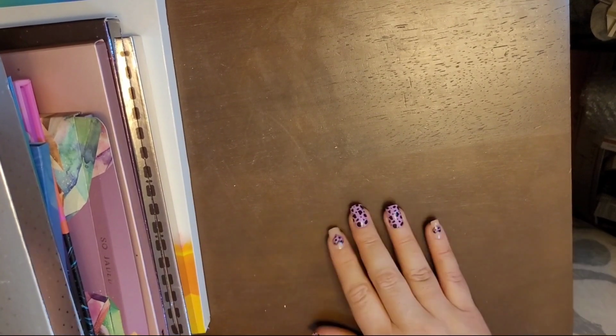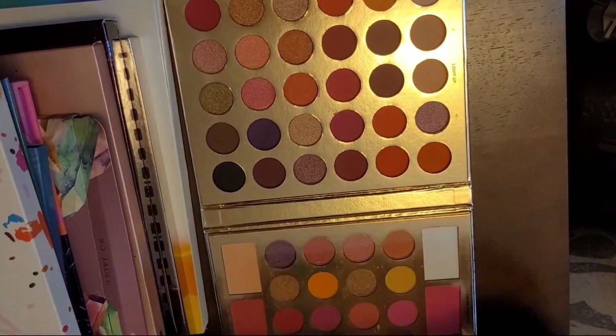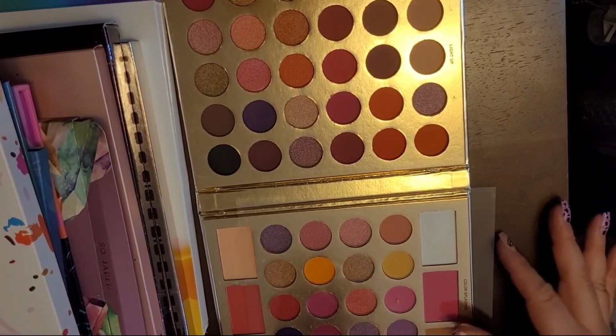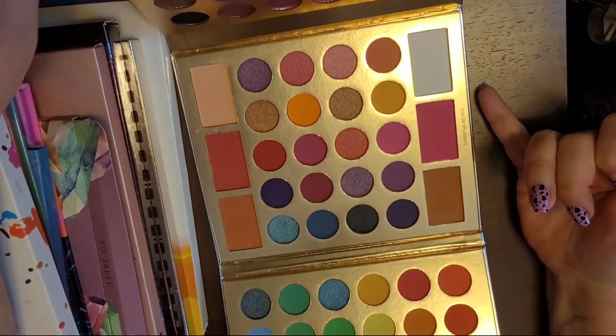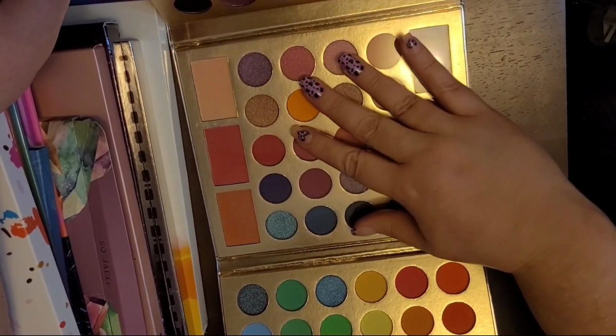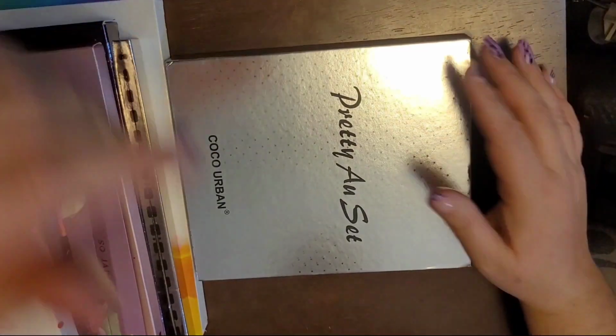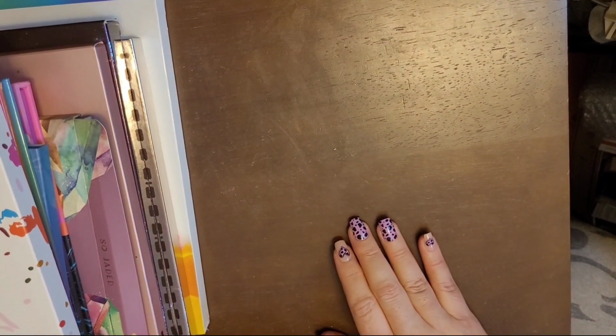Now, I have this pretty set. It was supposed to be by You Can Be. I got it from Temu, not from You Can Be. Here's one side. I have not had a chance to play with it at all. It has every color you could ever need. So I'm going to go ahead and keep this one, at least for one more round, so that I can play with it and see if it's any good. People rave about the You Can Be one, so let's see what this one can do. This is the Cocoa Urban. I have a couple other palettes by that brand, so I'm very curious.